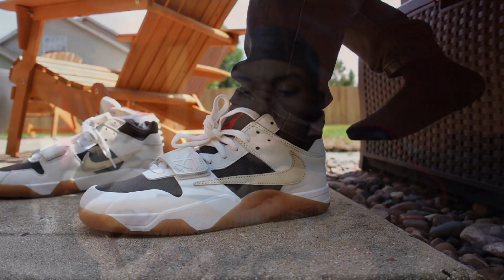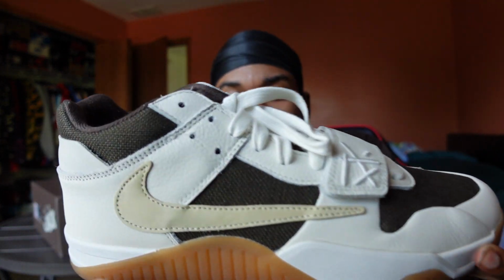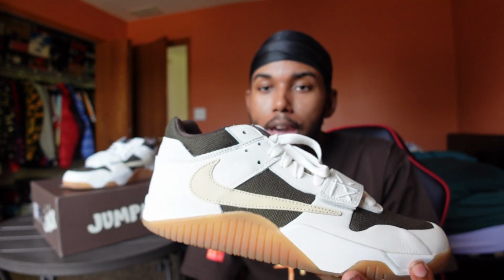But going on to the outer side as well, you also have that classic reverse Nike swoosh that we all came to love. Some hated it, I'm not gonna lie. I was on the fence about it, but as soon as I saw those high top Air Jordan 1s that he had that first came out, I was like, yeah, I need those. I like that right there.